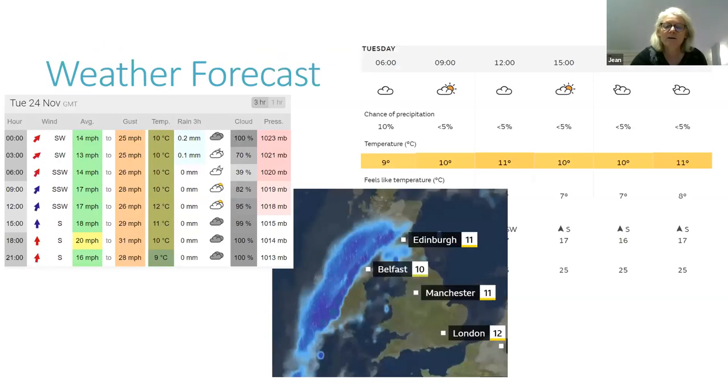So this is your weather forecast. We've all seen weather forecasts, but these are the weather forecasts I looked at to make sure that we'd be safe today. So you can see the wind is south-southwesterly going southerly. It's going to be dry, but you might get gusts of 28 miles an hour. So those are the sorts of conditions that we're looking at in terms of our environment.